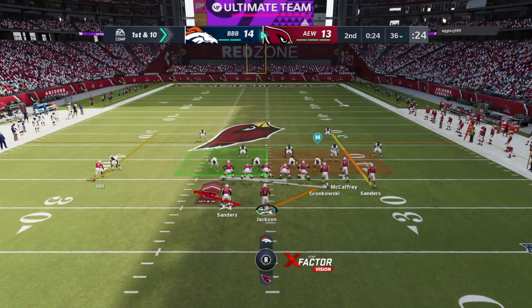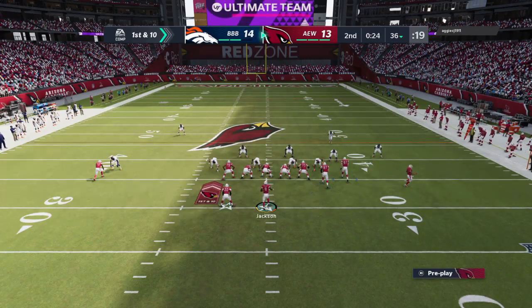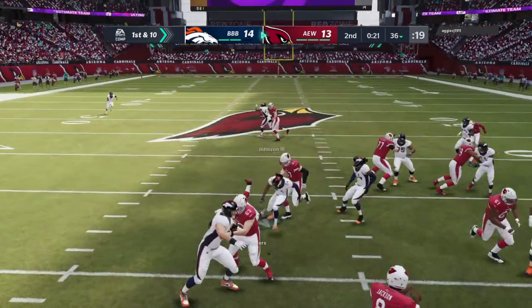Arizona's offense at the line, ready to get their drive started. Less than 30 seconds to go in the half. Pretty good starting field position, all things considered. You'd think they definitely have time to get to field goal range.